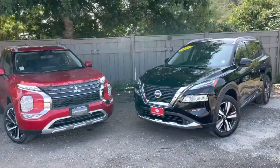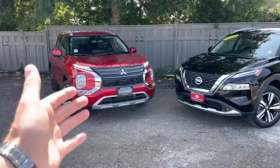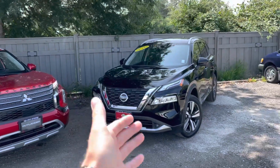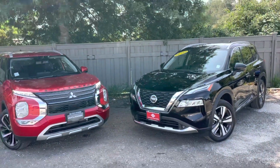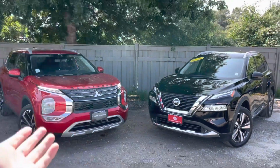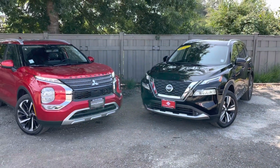So let's check out those two cars. 2022 Outlander, the new body style, completely redesigned, and 2021 Nissan Rogue, same thing, new body style, completely redesigned. It's the first Nissan alliance for Mitsubishi. Let's see if they're really that similar.